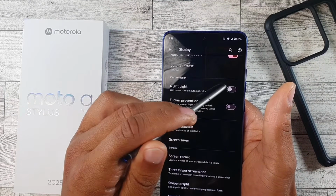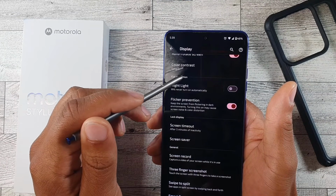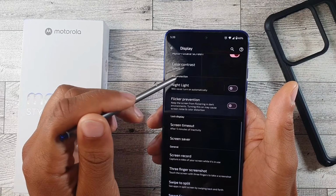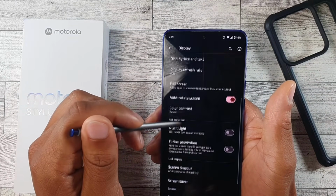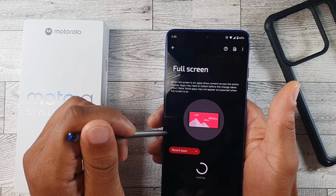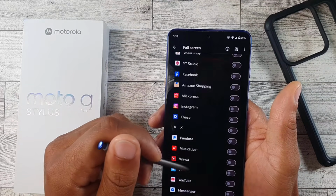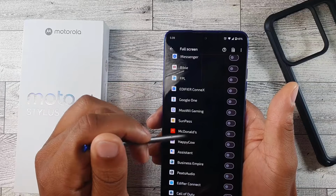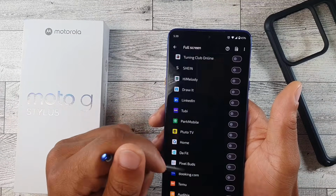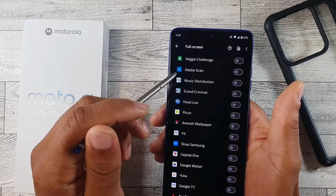The night light feature, the flicker prevention, keeps your phone from flickering in dark environments. Turning this on may cause screen noise and color distortion. I'm gonna keep that off. Full screen apps. This can show content, so you could get the whole screen instead of having the notifications at the top. This is cool because you can actually activate it so that all the apps have full screen. I put that on the reading app, which is Kindle.